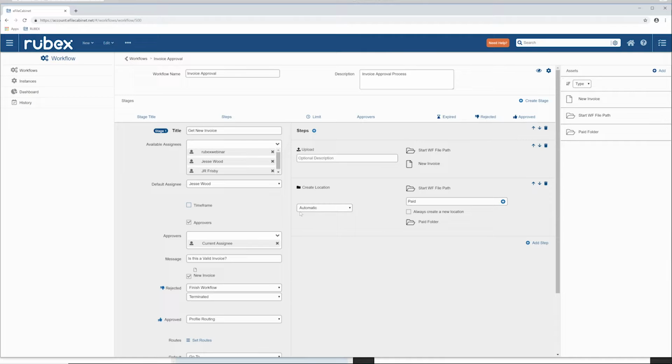This means no manual receipt of stages to move things along in the workflow. You can automatically have stages and steps in that workflow completed. That means no user interaction whatsoever. Now, in this case, we have a few of the stages that are going to be automatic. We have some that are going to be manual, and let's demonstrate how this is going to work.